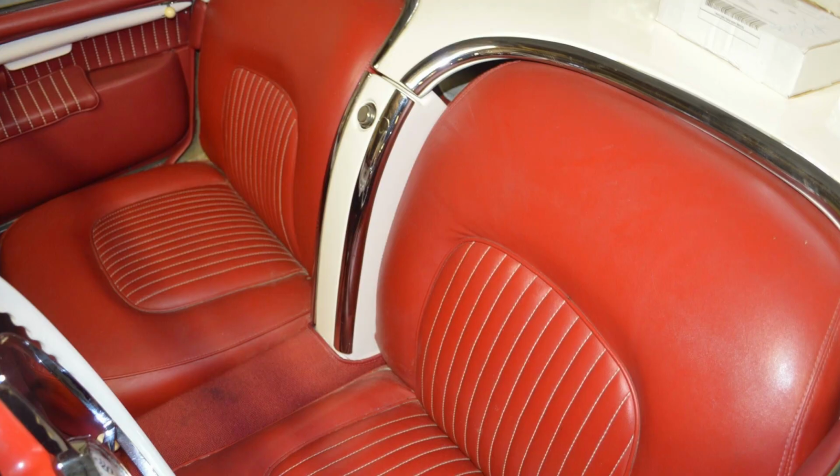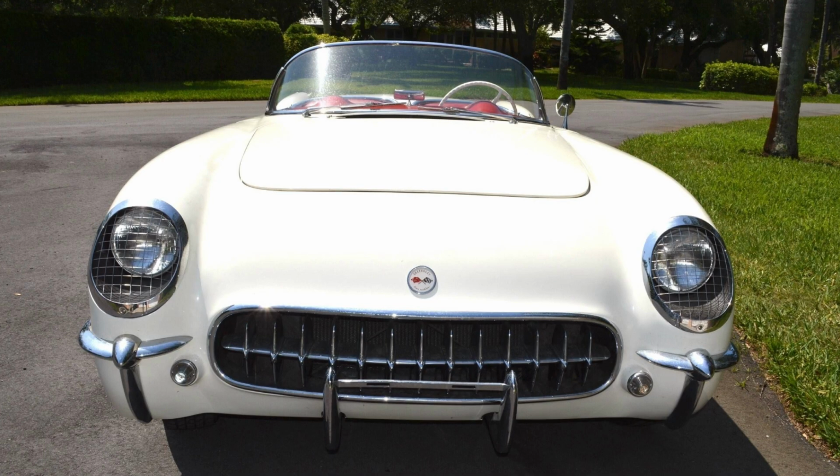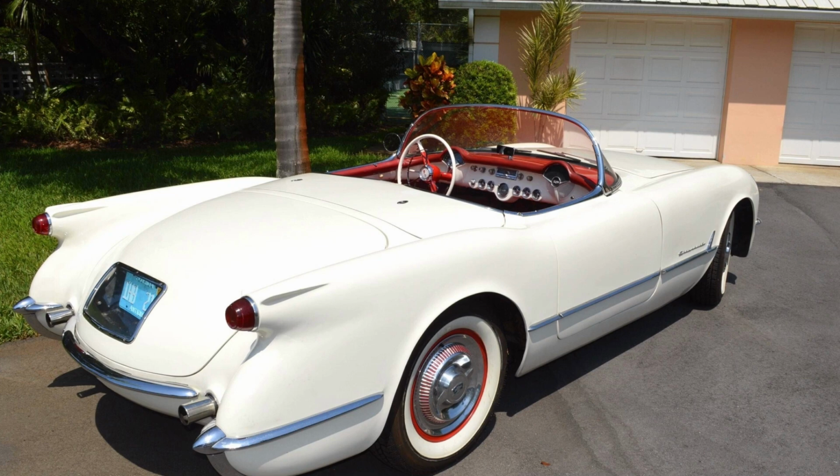Importantly, the original Blue Flame 235-cu.in. OHV inline-6 with triple Carter carburetors remains under the hood, paired with its 2-speed Powerglide automatic transmission. The restoration photos and documentation confirm the quality of work performed, and the car comes with original components, including its factory shocks. While upgrades, such as Bilstein shocks and reproduction wheel covers, provide reliability and drivability, originality was carefully preserved wherever possible.